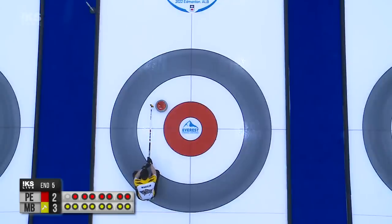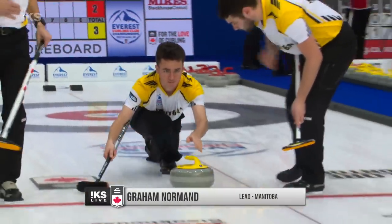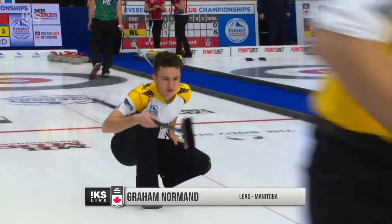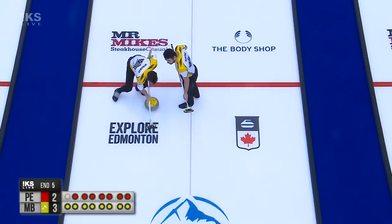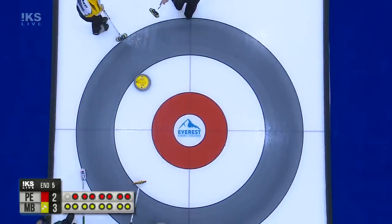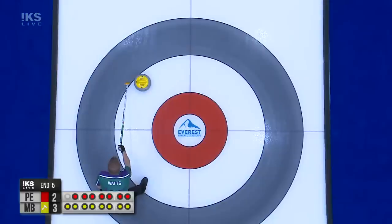Andrew, were we disappointed with that shot? He was trying to throw a guard to try to give PEI a chance to steal in this end. And we see this often. After the break, they go out there with a mop just to keep the ice clean, and it generally is a little bit faster, and it's hard to believe you have to throw a little bit less weight on those shots. But it looks like he might have a, oh no, it's a nose hit. I thought they might be rolling out. So we're going to see probably a fairly open end here from both teams.